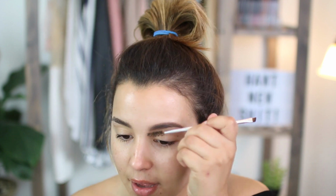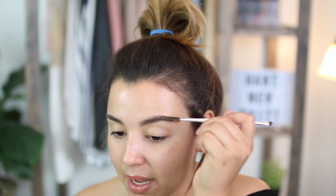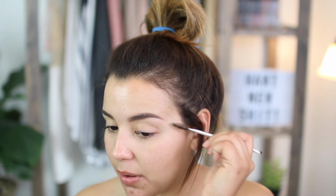I know a lot of girls are super picky about what brow products they use and all of that, but I am really not. Honestly, if the color matches and it's a decent brow pencil, I'm good.